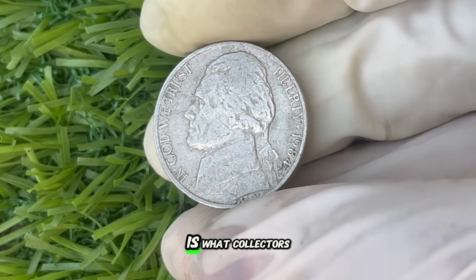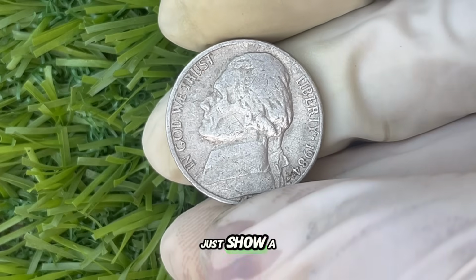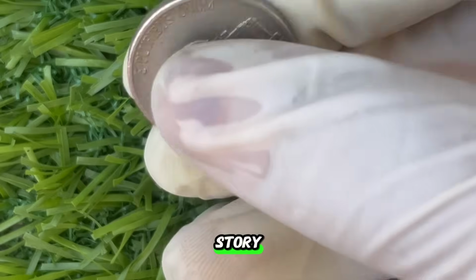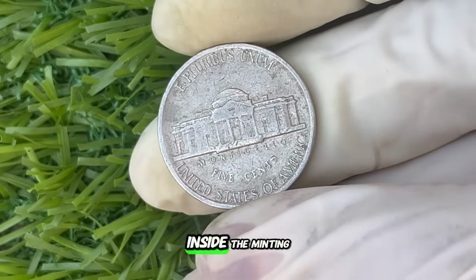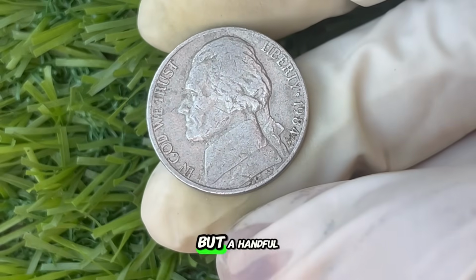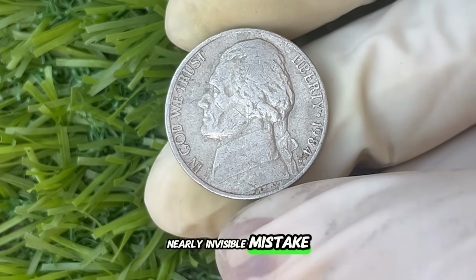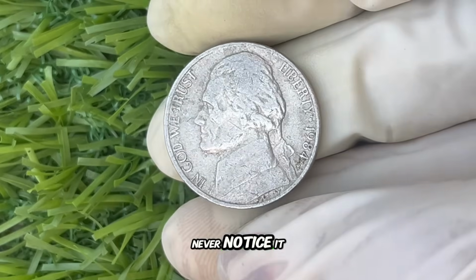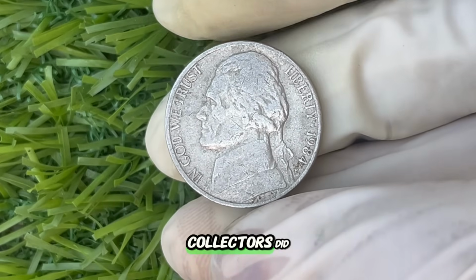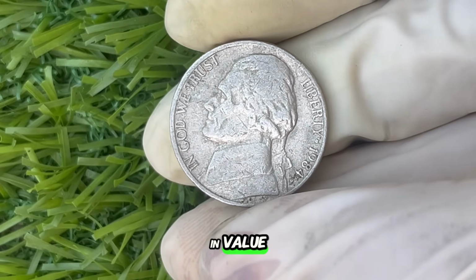This rare error is what collectors call a must-have, because it doesn't just show a little imperfection, it tells a story. Imagine the drama inside the minting facility that day, thousands of nickels being struck, but a handful leaving the press with a tiny, nearly invisible mistake. Most people would never notice it. But sharp-eyed collectors did, and they realized they had found a rarity that could skyrocket in value.